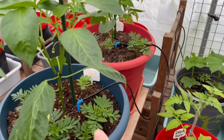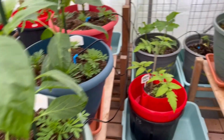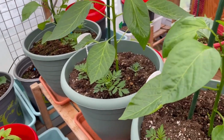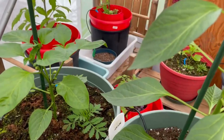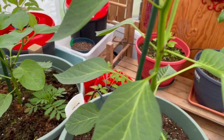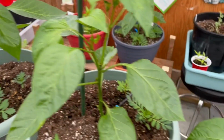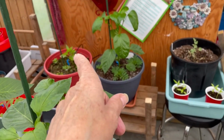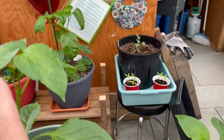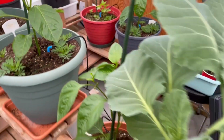Total Eclipse with flowers. Don't know what that is. It's a pepper. And these are red bowls from saved seed from last year. And that one is, I think, a King of the North. Midget King. Yeah, these are red bowls.